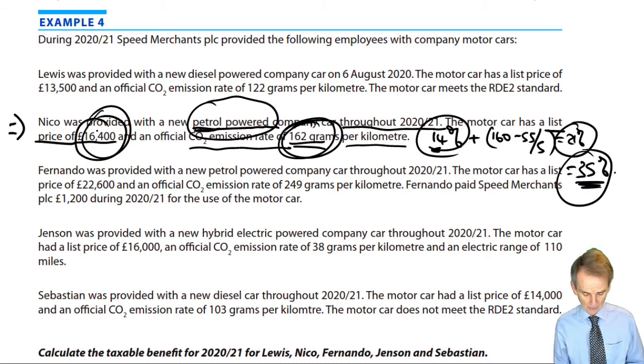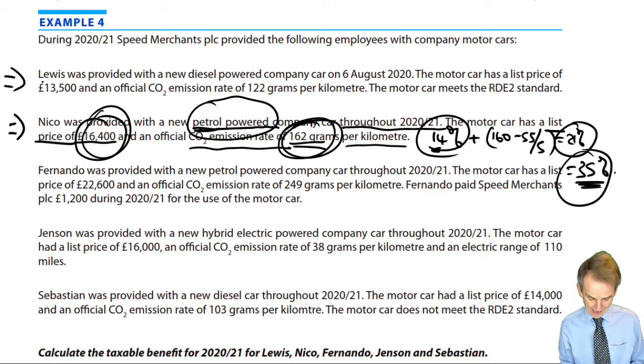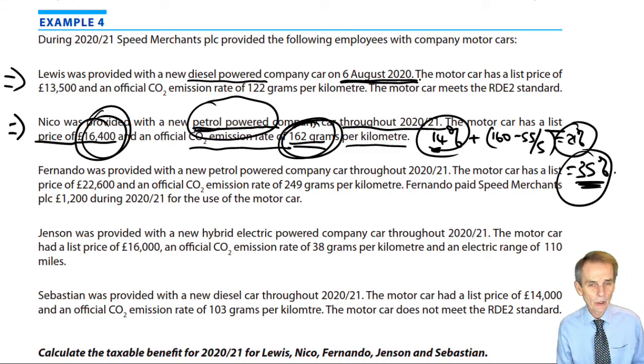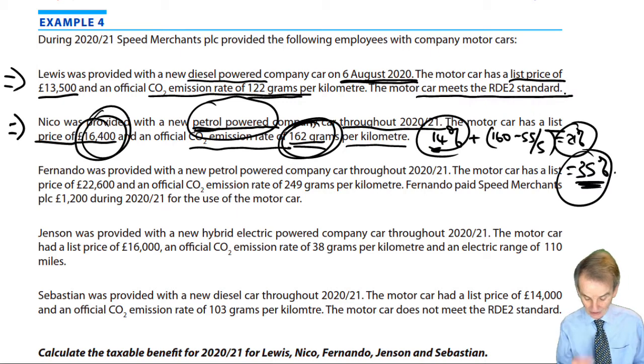Now you can look at the answer to that in the back in a moment, but only after you've had a go firstly at this one, Lewis, where again, what information do we have? This one is a new diesel-powered car, but look at the date of provision, the 6th of August 2020. So you're going to have to do a monthly time apportionment of the annual benefit that you compute. List price, 13,500. CO2 emission rate, 122 grams per kilometre. And the car meets the RDE2 standard, i.e. there's no add-on of 4% in relation to this assessable benefit.